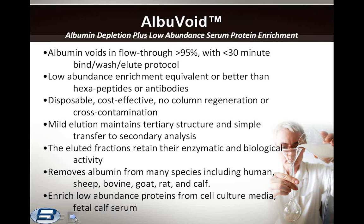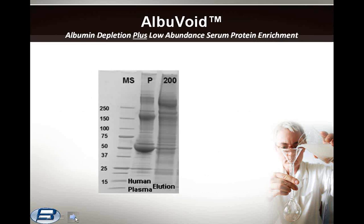As before, mild elution maintains the tertiary and enzymatic activity and can be used with all of the different mammalian species, including human, sheep, bovine, goat, rat, and calf, and can also be used from cell culture media containing fetal calf serum. The Albuvoid matrix increases the dynamic range of protein detection.